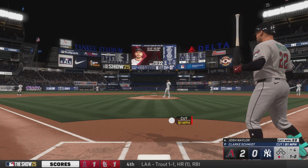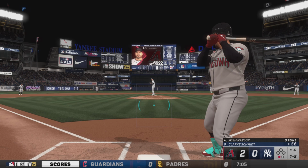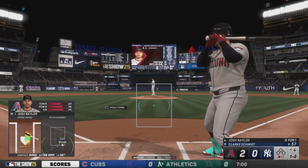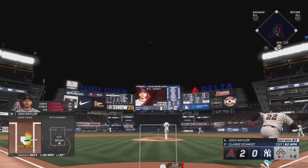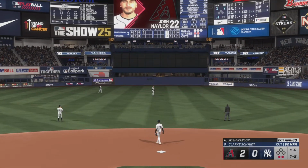Next offering is fouled back. And it's fouled off. They'll do it again. Still only one out here in the inning. Cut on and lifted in the air. Bellinger. He's got it. There's two away.